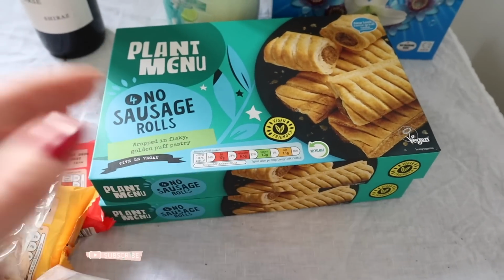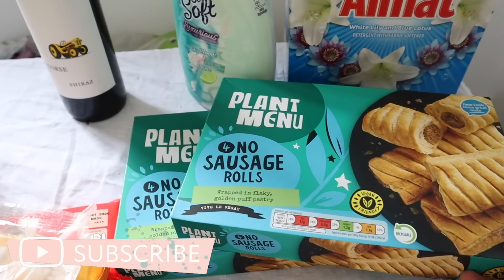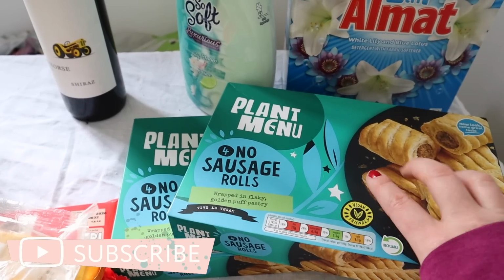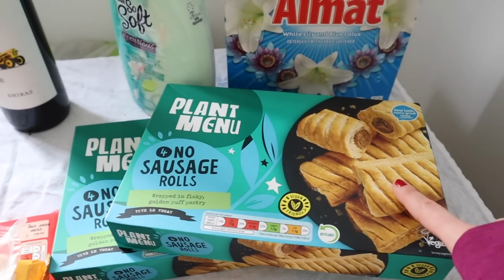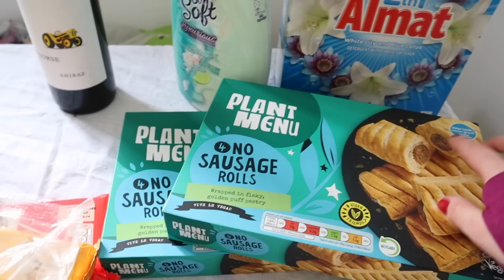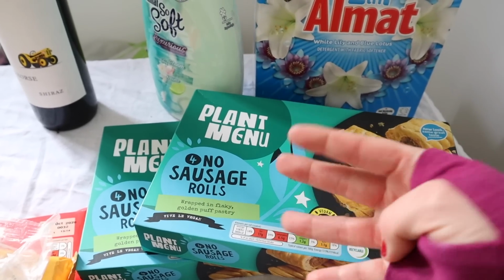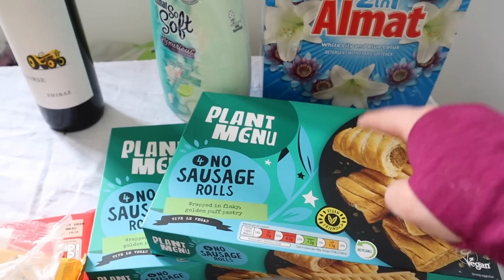And then moving on to here, which is definitely a treat, and these are definitely a weekend treat. I always tend to have these vegan no sausage rolls in the freezer. These are the best ones ever. They're from Aldi, but to be honest, I've not actually tried them from this packaging and they just look a bit different, so I'm a bit nervous, but it does say the same great taste on the box. These are £1.19 for 4. They're so cheap, but actually the tastiest vegan sausage rolls ever.